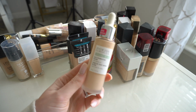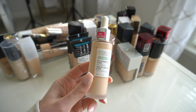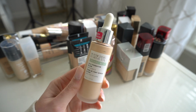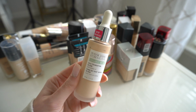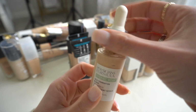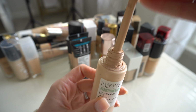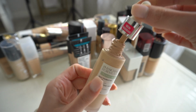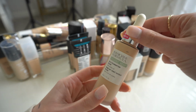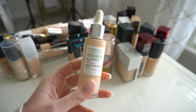This is the Physicians Formula Silk Foundation Elixir. This is going to be a tough one for me. I don't dislike this foundation, but I definitely reach for my healthy foundation over this one. One thing I really don't like about this is the applicator. It has a dropper applicator and you can see along the edges, it gets really, really messy. I don't like that about it, and I know that I'm always going to choose my healthy foundation over this one, so kind of hard to do, but I do think I'm going to get rid of this.